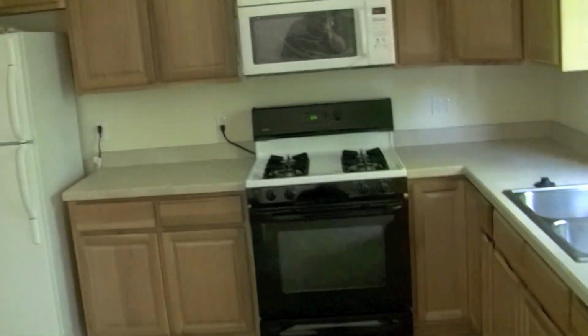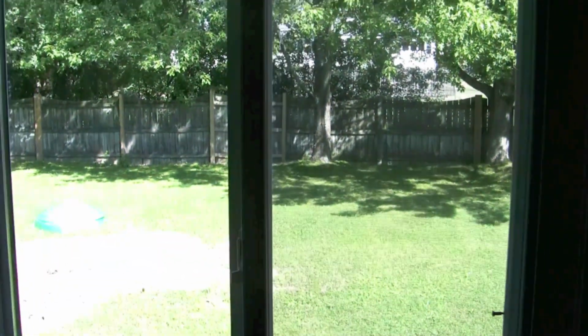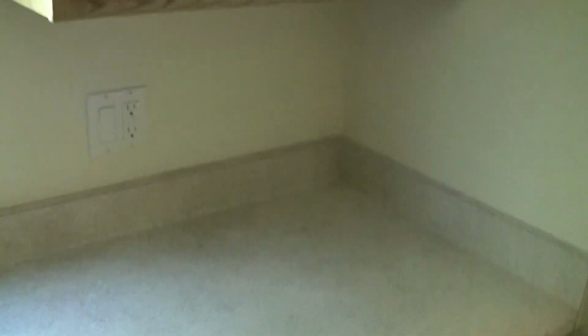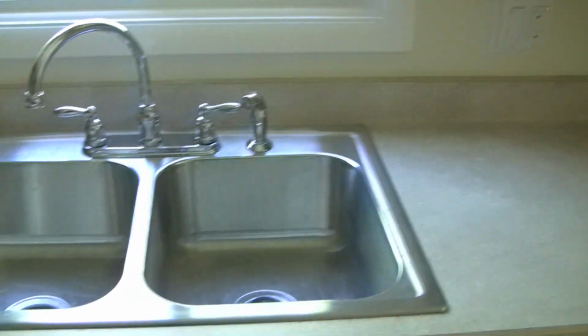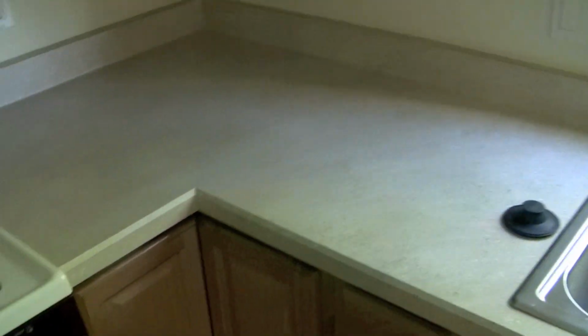This kitchen was completely gutted and redone. Now has can lights. And that's a new light right there. And this plate is covering up an electric clock plug that was put in original back in the 60s. Kitchen window. Brand new cabinets. So whoever ends up buying this house is getting a brand new kitchen that's really never been used. Brand new sink, countertops, everything.